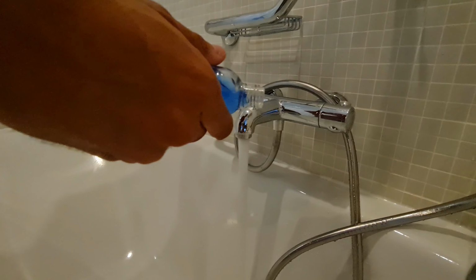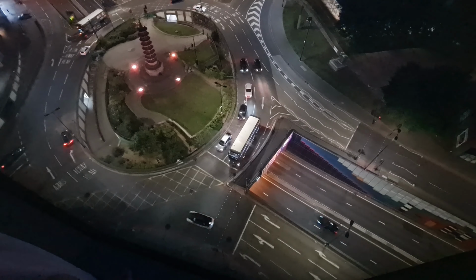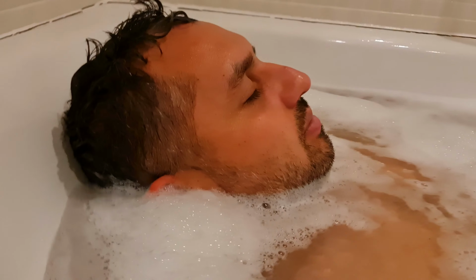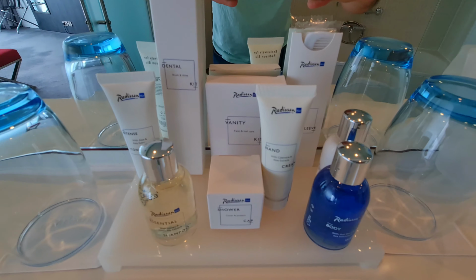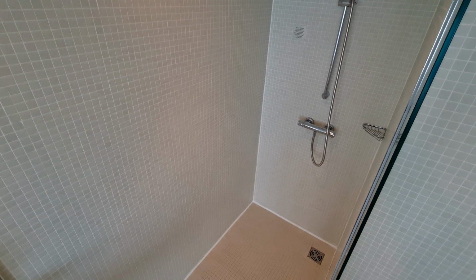It's time for my bath. Meanwhile, outside, drama was unfolding with an Uber taxi parking on the roundabout. I didn't care though, because I was enjoying a hot soak and the bubbles. The bathroom amenities are really good. We love the blue body wash, and if you don't fancy a bath, you can always have a shower.